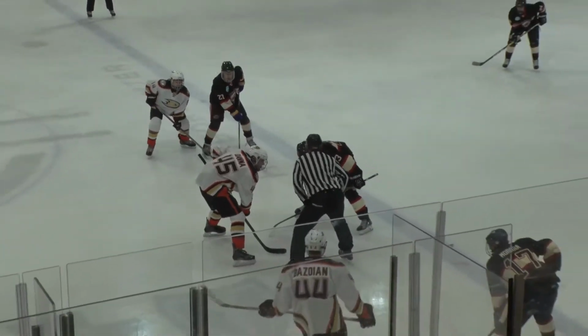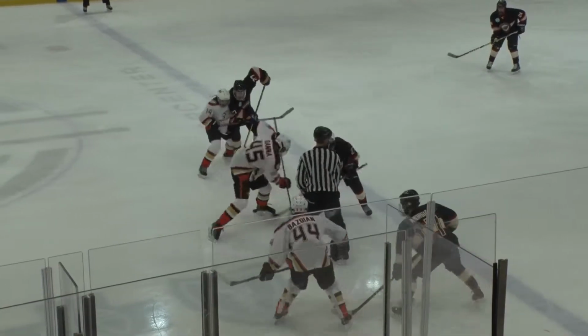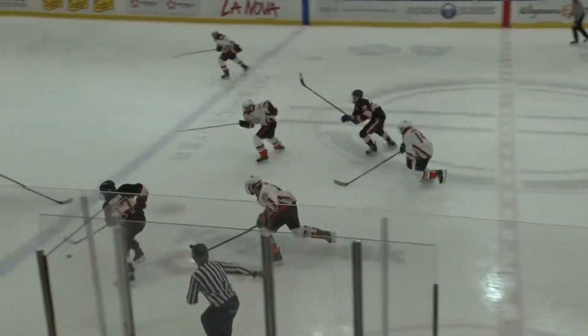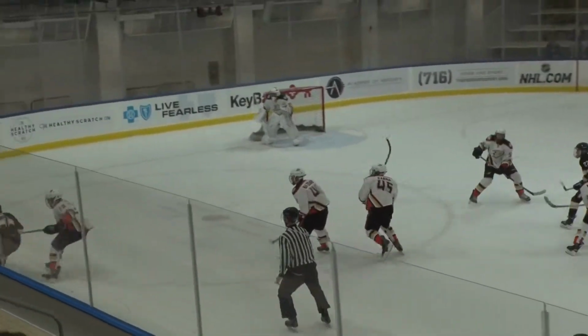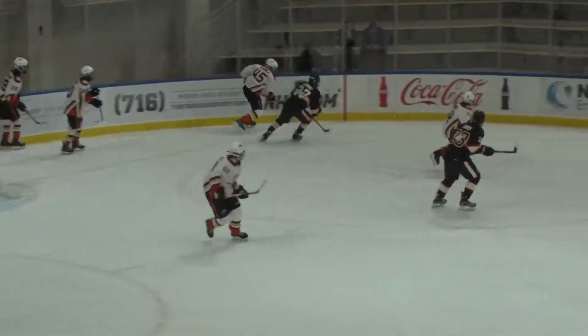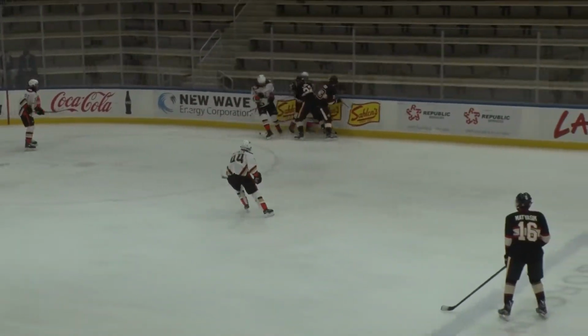So Dana steps in on the faceoff. Bazillion on the right wing. Syracuse come away with it. Into the Duck zone. Pulled up in the corner. Tripped up. No call. Dana picks it up on the far side.